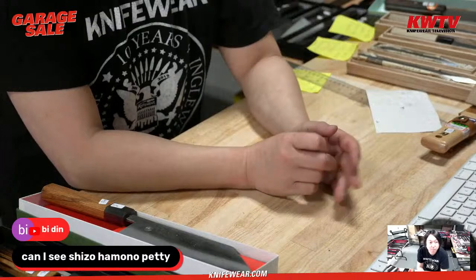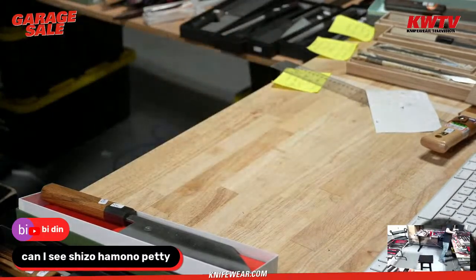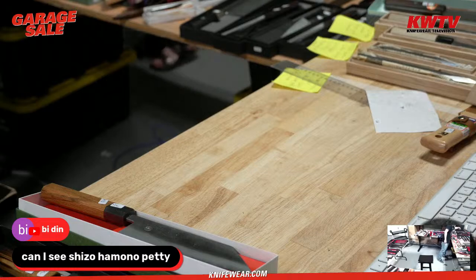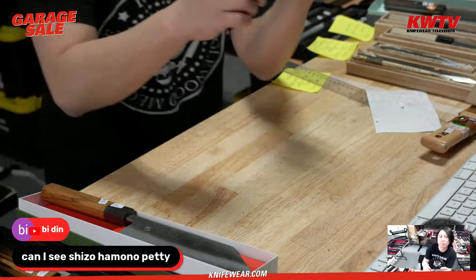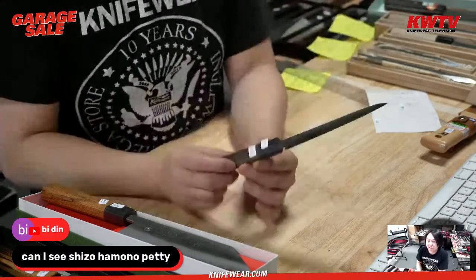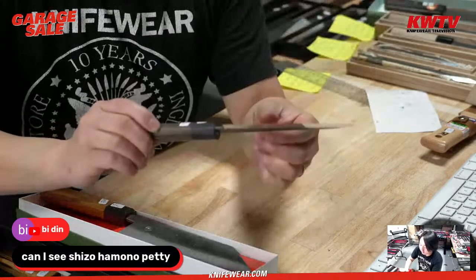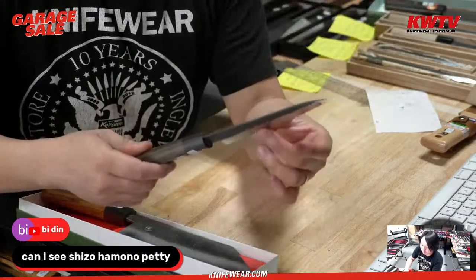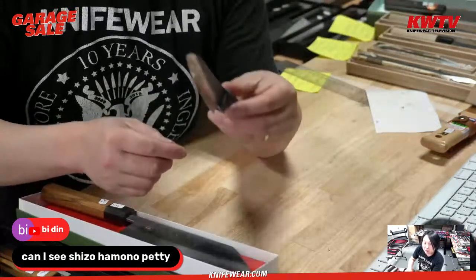Beaten is asking, can I see Shizu Hamono Petty, please? I can't reach. I'm not tall enough. Sorry, bud. This guy here? Yeah. Shizu Hamono Petty, again, Vigitan stainless steel. It's a great little knife. It's got a nice polish, a beautiful grind.